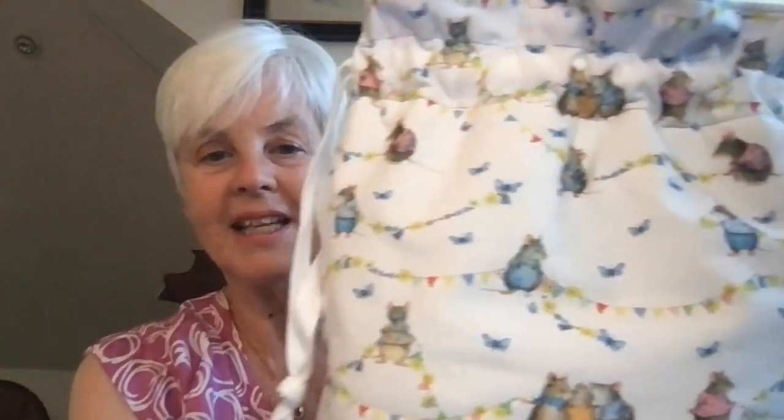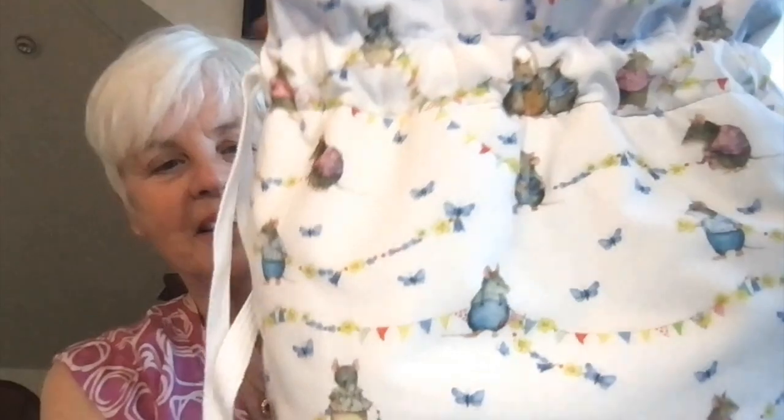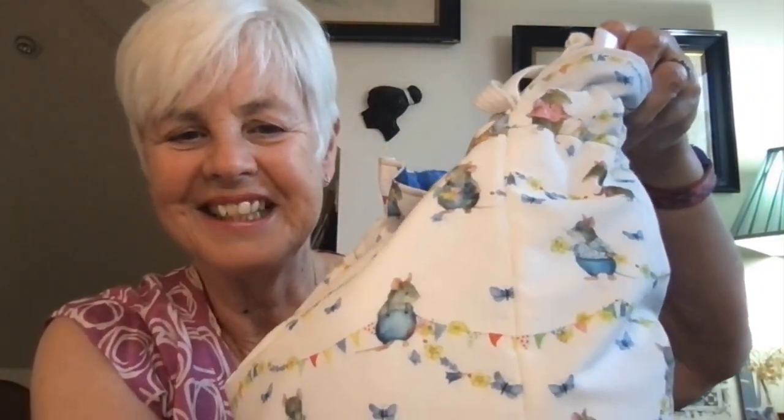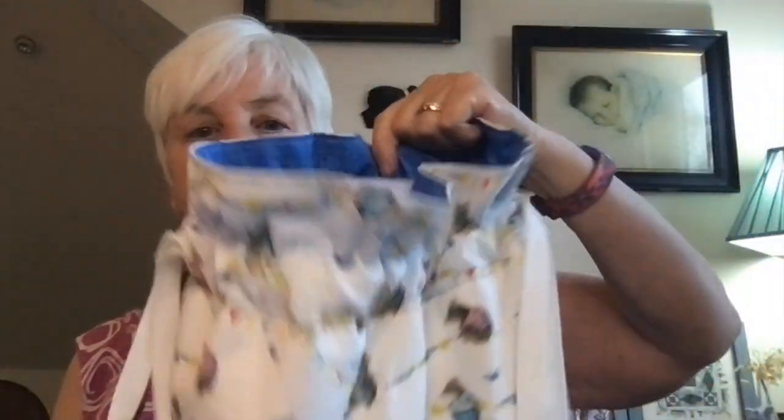Then my friend has come to stay and she loved the fabric so much that her friend bought her a fat quarter and she said, "Oh, Pen, will you help me make one?" She hadn't ever made a project bag before. So I helped her make one, and we made that yesterday. She pointed out that at the side, the bunting is exactly right, which was rather a fluke. And she's used a beautiful blue for the bottom, and the inside is the beautiful blue as well.